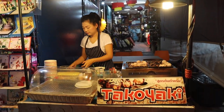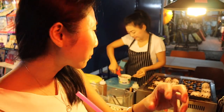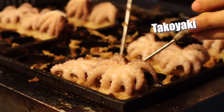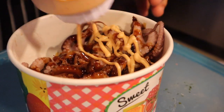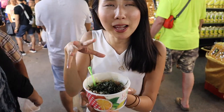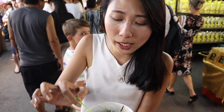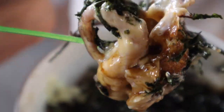Takoyaki, that Japanese octopus ball kind of thing, but instead of having a few pieces of octopus in there, we have this whole thing on it. Okay, there's a lot of sauce on it, like that black teriyaki sauce, then mayonnaise and this seaweed. Takoyaki. I'm excited.